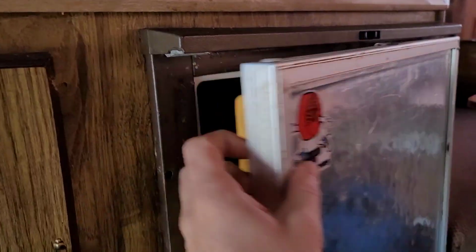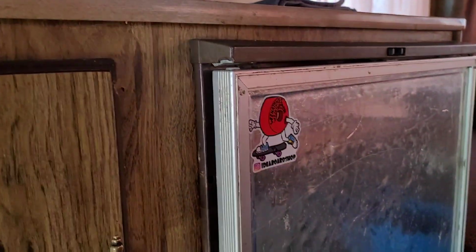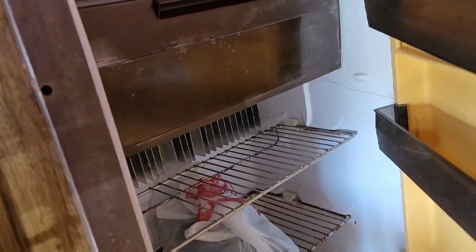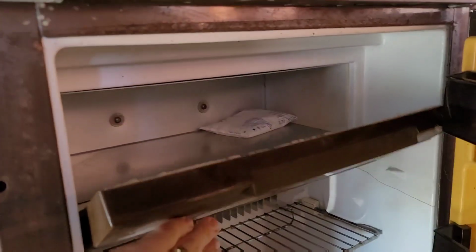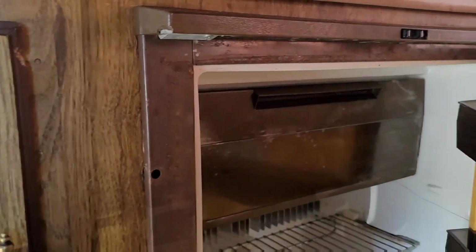The fridge, propane, electric, they're called Dometic Refrigerators. And I believe Dometic is a brand, but currently it's off, but you go out, you light the pilot light on the exterior of the RV, and this thing works. Like, it gets cold in here, and the little freezer on top keeps that ice pack frozen, so that's cool. So I can use this when I go camping. Just needs to be cleaned up really good.